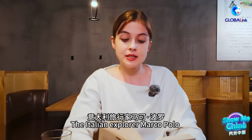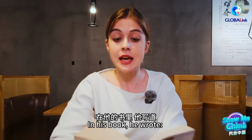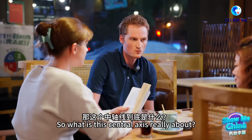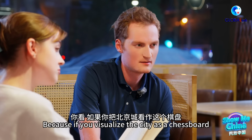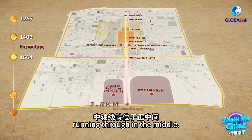You know, the Italian explorer Marco Polo visited here more than 700 years ago. In his book, he wrote, "The streets are so straight and wide, the entire city is arranged in squares, just like a chessboard." So what is the Central Axis really about? A street? Marco Polo may be right, because if you visualize the city as a chessboard, there's really a central axis running through the middle.